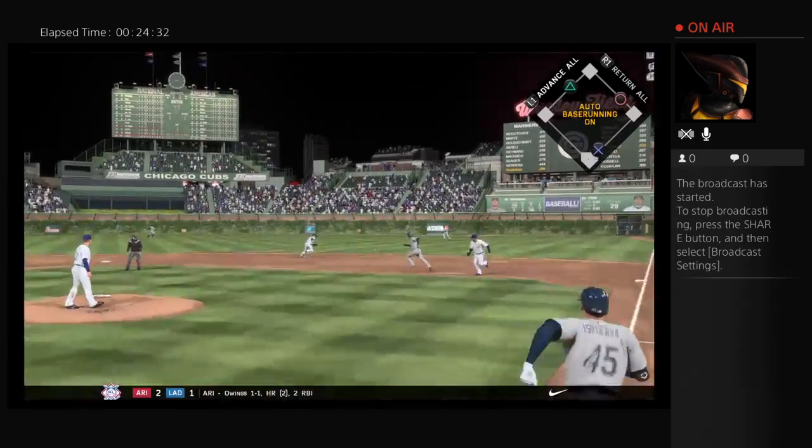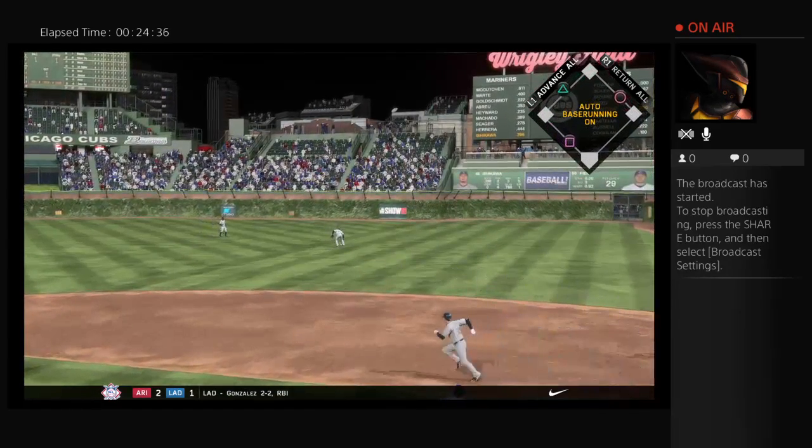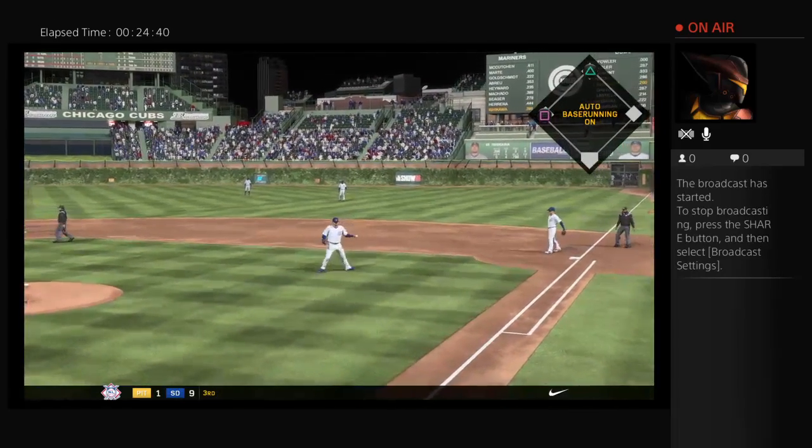This is blistered into right center field. That's going to get down for a base hit. Oh, and it eats him up a bit. And the runner from second is in to score.